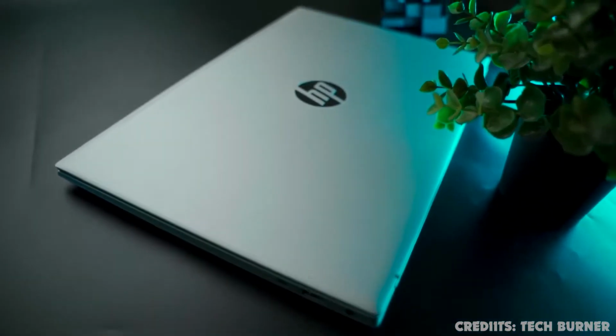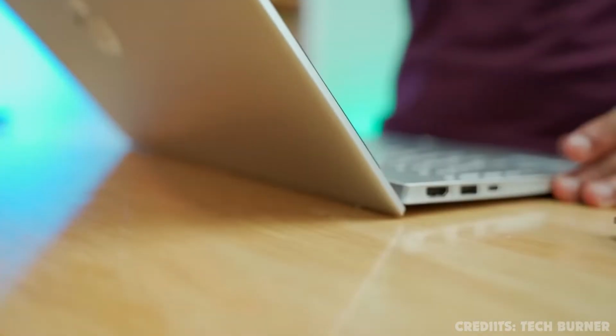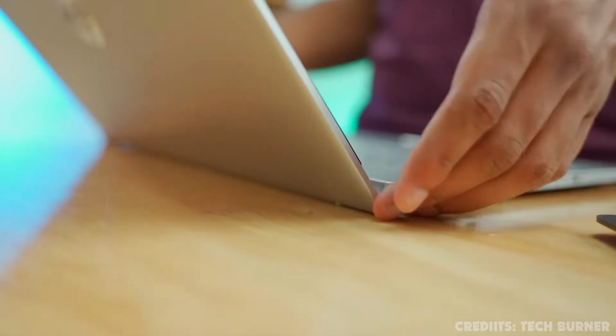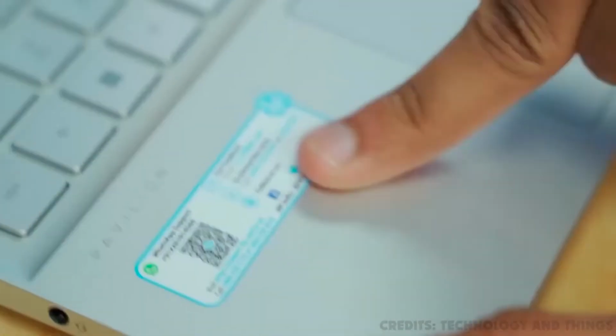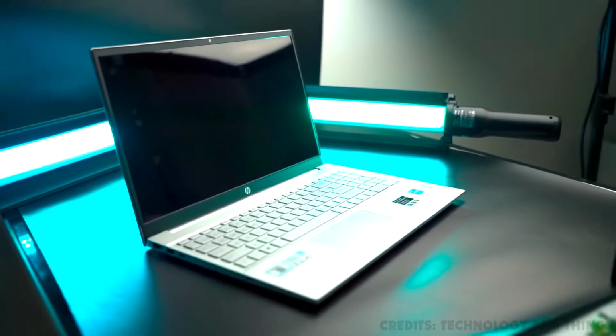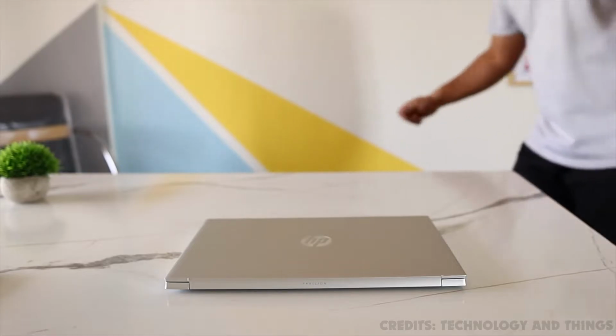4. HP Pavilion 15. The HP Pavilion is regarded both as a mid-range and a budget laptop, although it reminisces more with a mid-range laptop, so it has a nice mix of plastic and metallic finishes on the exterior. This laptop does have a relatively hefty weight of 3.8 pounds, making it slightly heavier than the average 15-inch laptop.